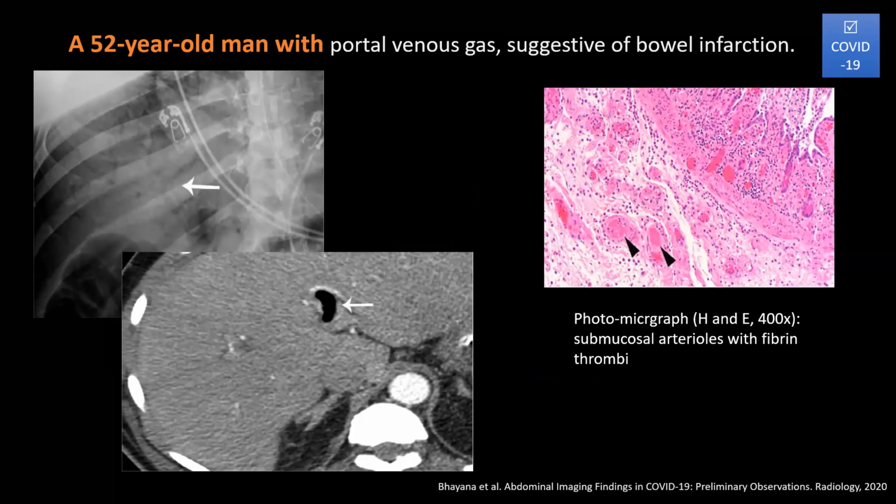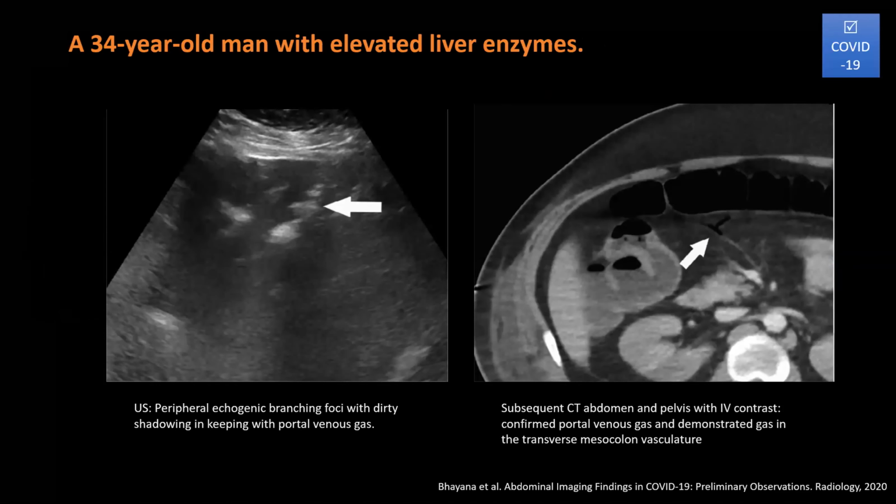They found a portal venous gas in the radiograph, suggestive of bowel infarction. CT scan done after laparotomy confirmed the presence of the gas within the portal vein. And we can see the histological pictures of the resected bowel that show fibrin thrombi within the submucosal arteriole, confirming that the disease affects the small vessels, the main explanation for this abnormality.